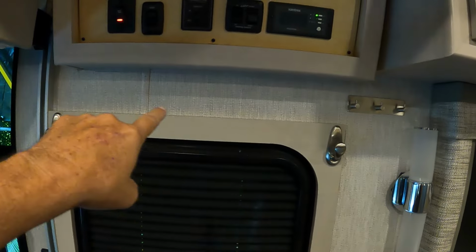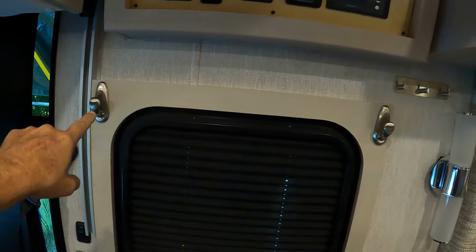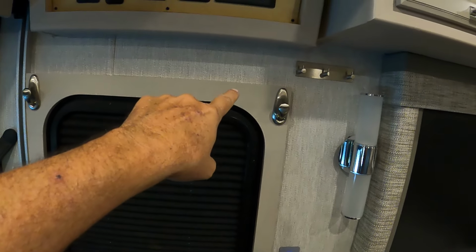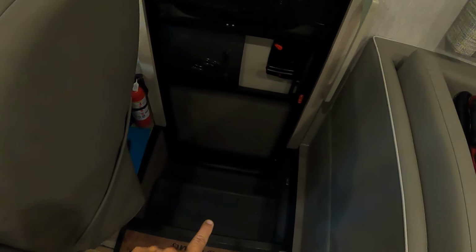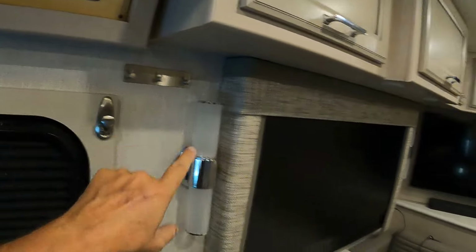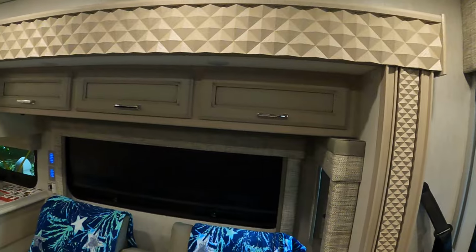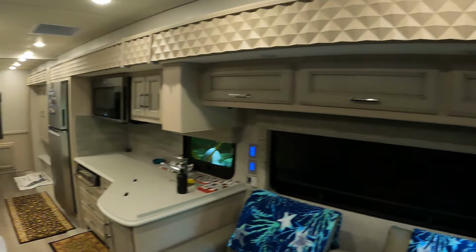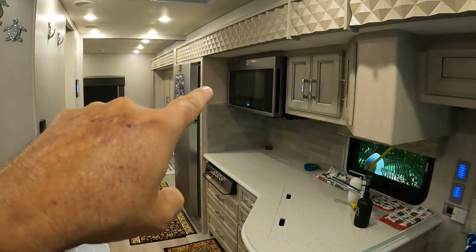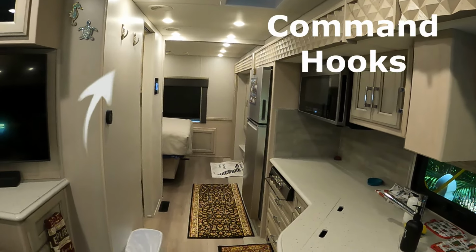We've only done a few upgrades. They're very minor. Up here, there was a bunch of safety stickers. We took all those off. We added a couple of command hooks, so when you come in with wet jackets and stuff, you know, there's a rubber floor here. And we added a thing to put our keys on. And over in this corner, there was a bunch of huge JBL stickers. We pulled all those off. There were some more safety stickers back by the kitchen. We pulled those off because they were pretty ugly. And that's really about it.